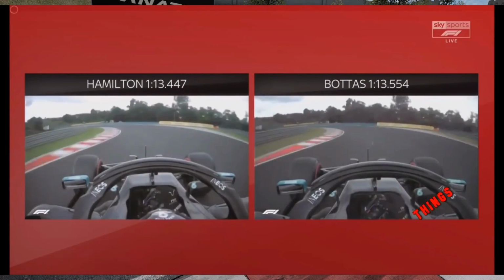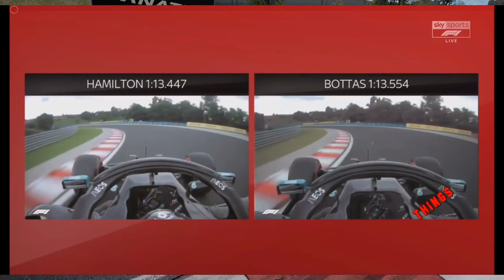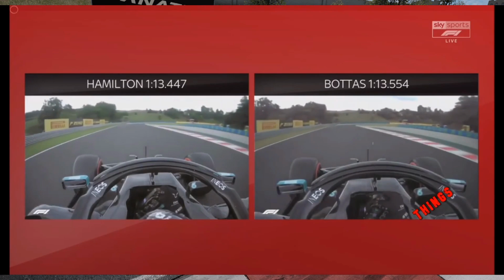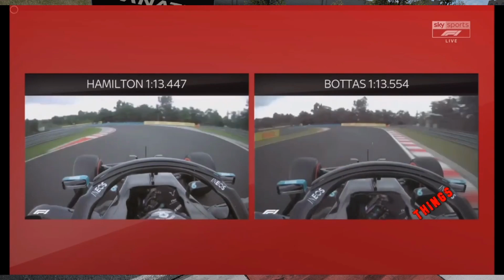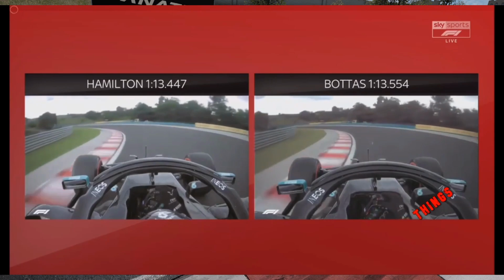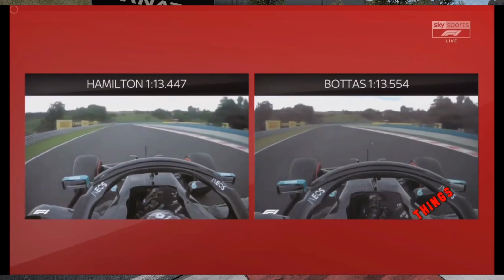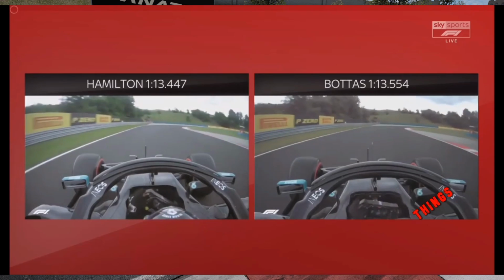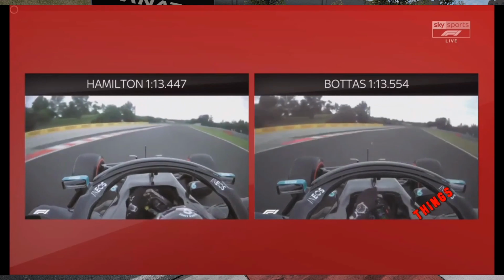This bit's really interesting here in turn 8. Lewis doesn't take the curb, Valtteri does. That pushes him out slightly wider. See the steering correction from Valtteri? I'll just wind it there and we're going slow-mo. Subtle steering correction, pushes him out slightly wider, and by the time they get to the next part, Lewis has clearly got more track. He's able to get the car back over to the left-hand side and exit better again and carries that vital momentum you need.